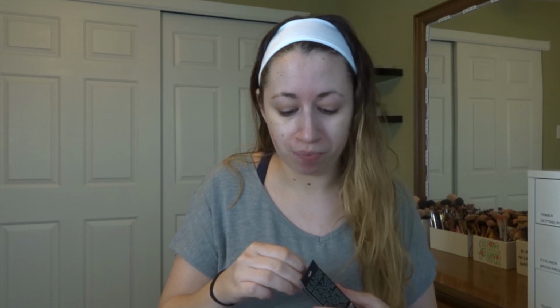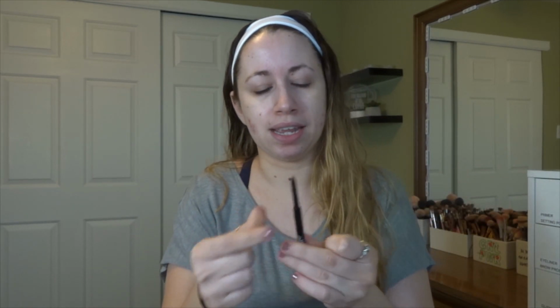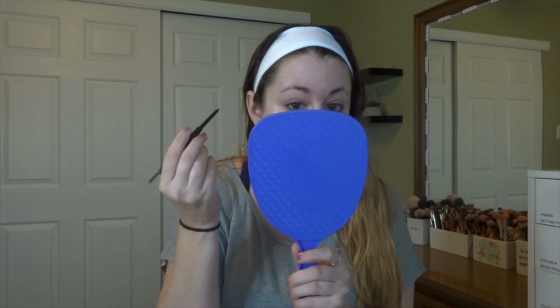The first product I am testing today is an eyebrow product from e.l.f. This is the Ultra Precise Brow Pencil. I have this in neutral brown. This is $5 in comparison to their $2 pencil. I'm not a huge fan of the $2 pencil, so I definitely wanted to try out this one because $5 is obviously still very affordable. So it does have a spoolie and it has a very thin little pencil there. So I am going to just do this.